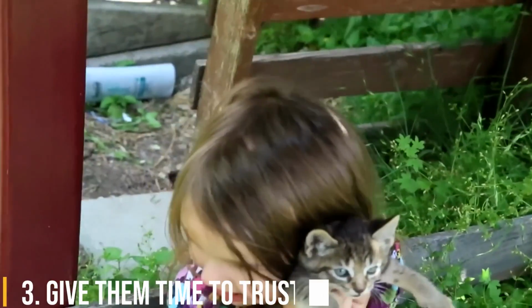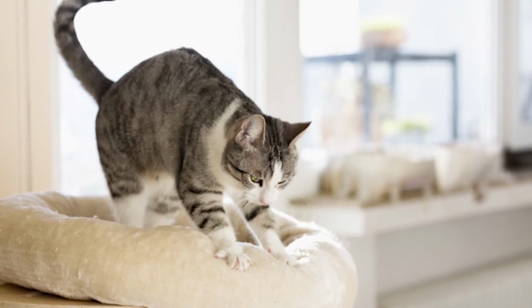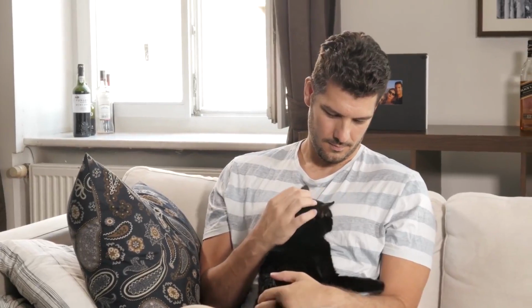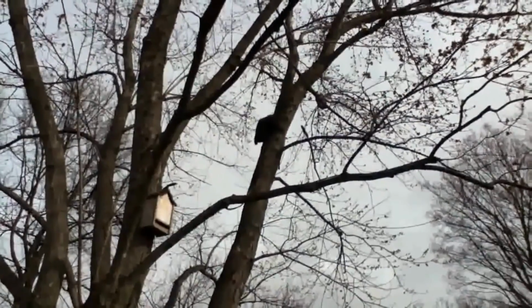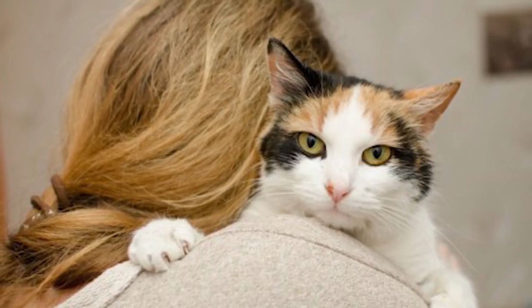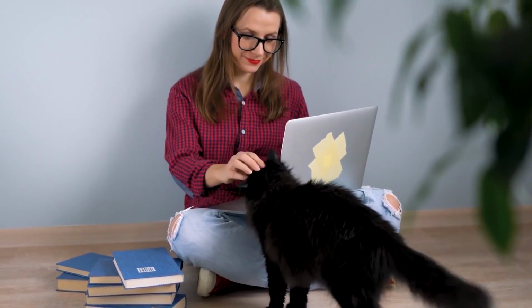Number 3, give them time to trust you. No matter what you do, a cat will not grow fond of you overnight. Some cats need a few days, and some may prefer a few weeks. If you do anything to betray their trust or displease them, befriending them will become more difficult. A recent study on what really attracts cats suggests that cats preferred human interaction over food.